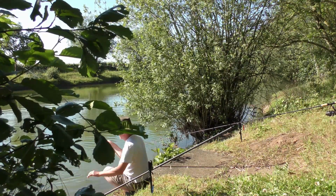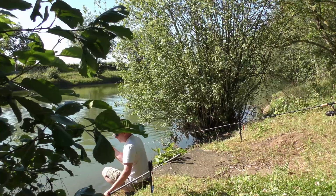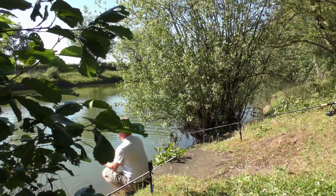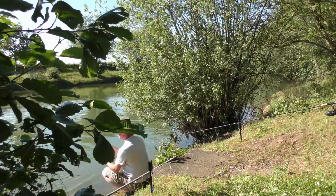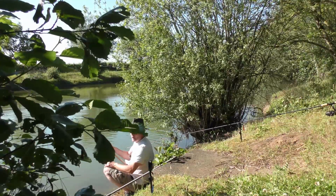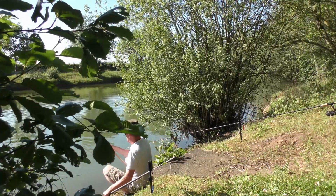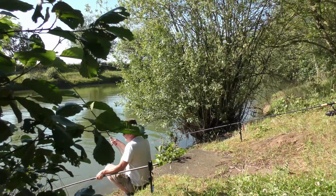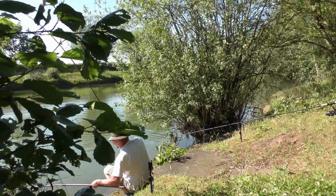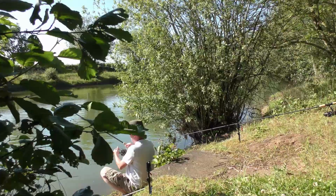It's getting somewhere near ready. I've got one rod just down the shelf and the other rod is, as I said, right on top of the shelf. Here we go. Come on, mate. Nice looking mirror. There we are. That was a good fight.